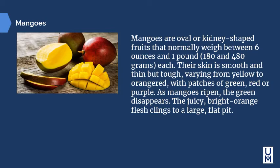Mangoes can be pureed for use in drinks or sauces, or the flesh can be sliced or cubed for use in salads, pickles, chutneys, or desserts. Mangoes go well with spicy foods such as curry and with barbecued meats.